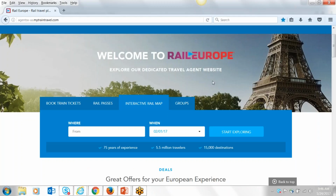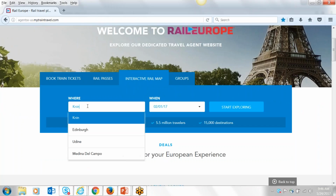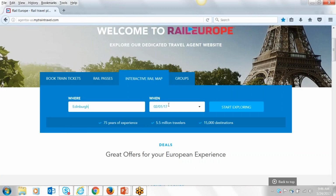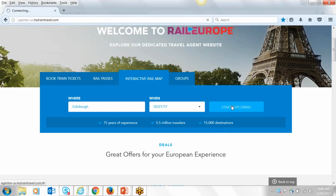So our interactive map, if we wanted to go and choose the same cities that we did before, so let's do Edinburgh, and we're going to start there. We're going to start there on February 21st, and we can start exploring.